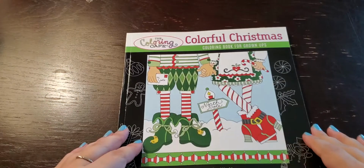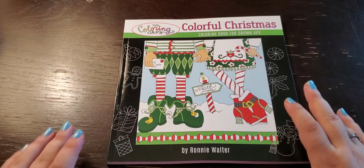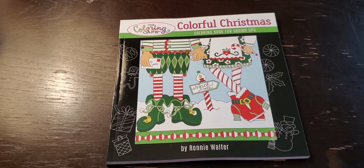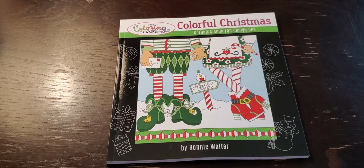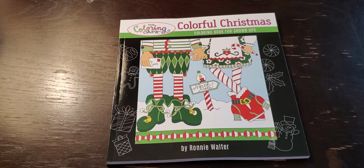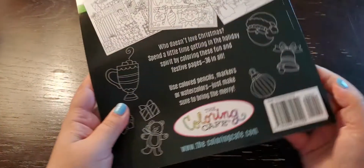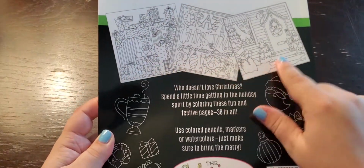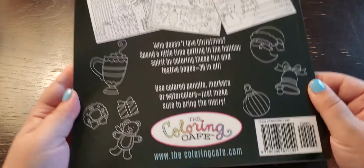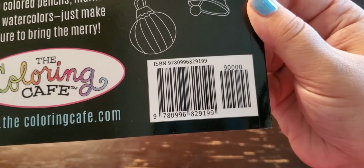And then the next book that I have should be no surprise to anyone, just like the Carla Magana books. Ronnie Walter is another illustrator that I love. So this is the Coloring Cafe Colorful Christmas, a coloring book for grown-ups, again by Ronnie Walter. Here you're getting 36 pages. She does give you a little index here. There's her website, the Coloring Cafe, and there's the ISBN number.